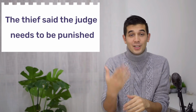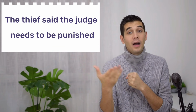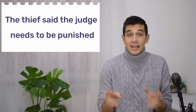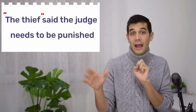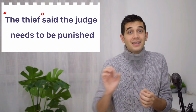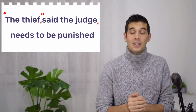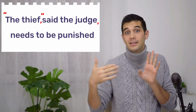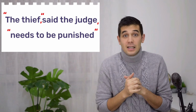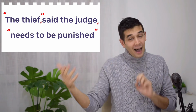But now, let's try to get the meaning out of this sentence by using punctuation. How can we do that? Let's try something. Let's use quotation marks before and after the thief. Next, we have said the judge. Let's use a comma before and after this. So, the thief said the judge. Now again, let's use quotation marks for the rest of the sentence. "The thief," said the judge, "needs to be punished."